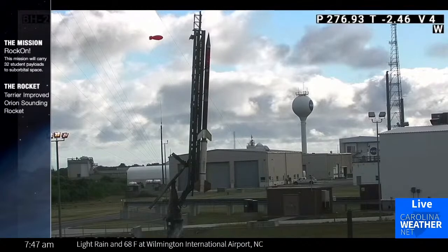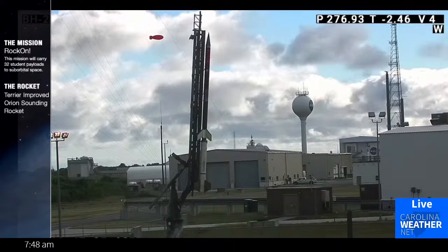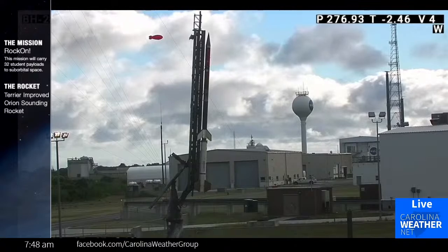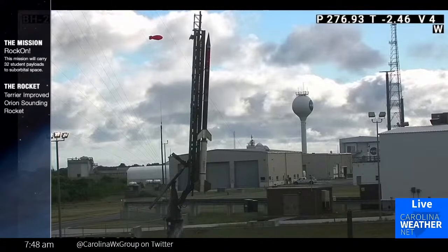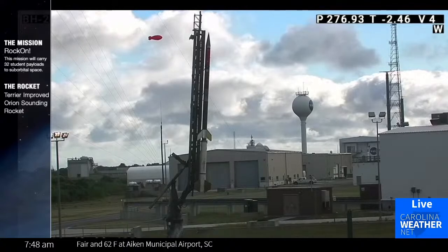So the rocket we're flying on today is the Terrier-Improved Orion, which is one of the smaller of the NASA sounding rockets. However, this rocket is extremely fast, so don't blink. The Terrier motor will burn out 5.2 seconds after launch. At that time, it will be 1.2 miles high, flying at 1,606 miles an hour. The second stage Orion ignites at 15 seconds after launch and burns out at 40.4 seconds. At that point, it's at 21 miles altitude and traveling at 2,852 miles an hour.